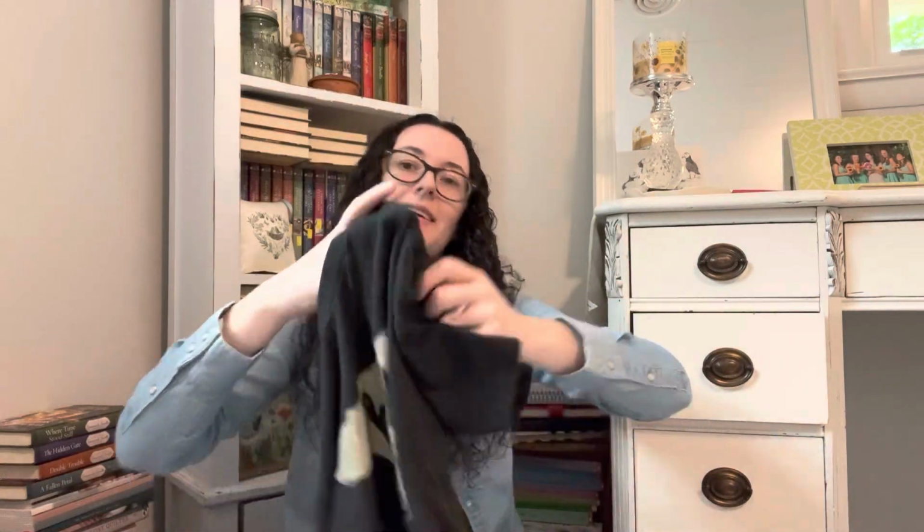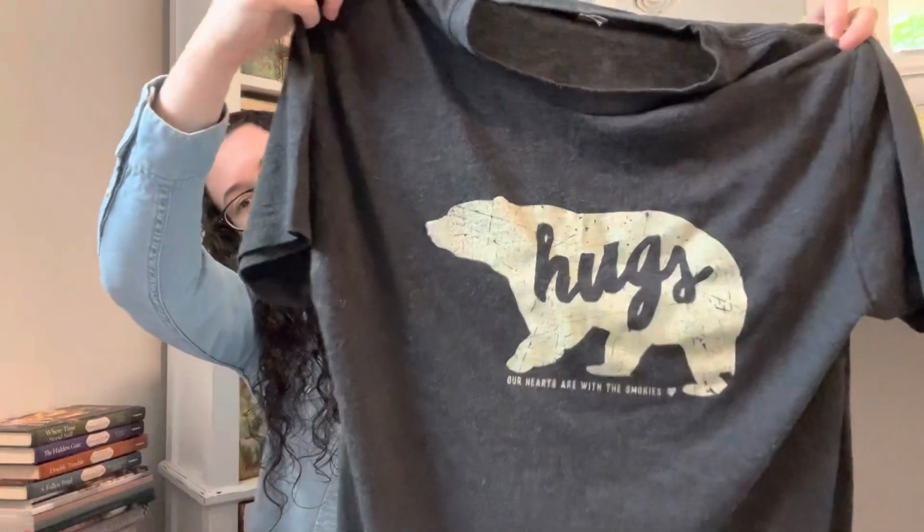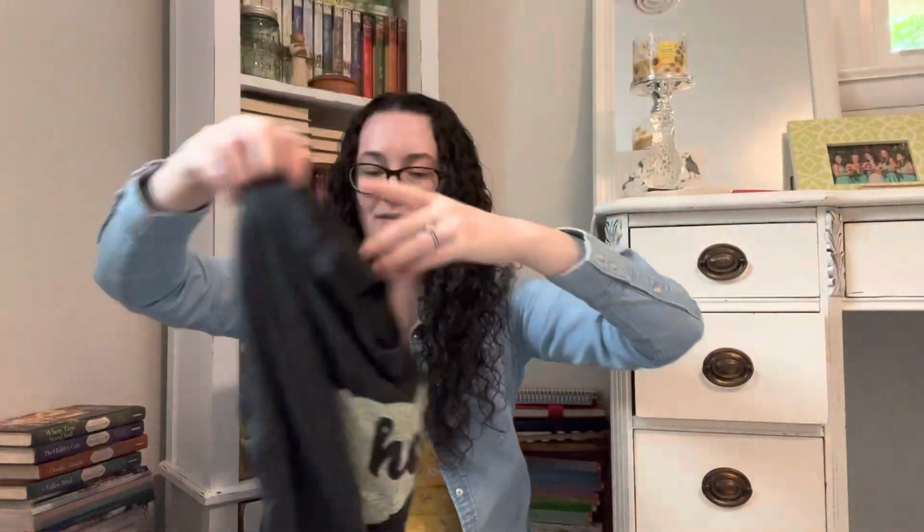A super cute Great Smoky Mountains graphic tee with a bear. Hold on. I tried all these clothes on earlier. That says hugs. Just super precious. I love that tucked into a skirt for a casual look.